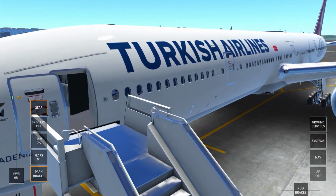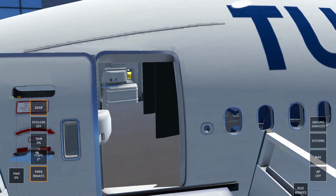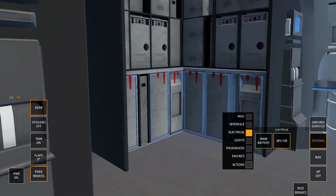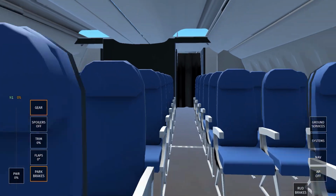But you know, this aircraft was first for having an interior cabin, I believe, and of course those custom engine sounds which I mentioned. Got the lovely little big galley here. I don't actually think I can open the cockpit. We can just do the wipers. But we'll go in here and just have a look.